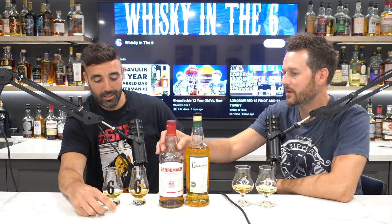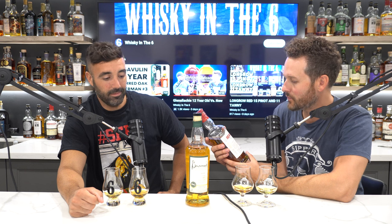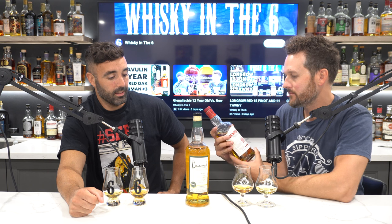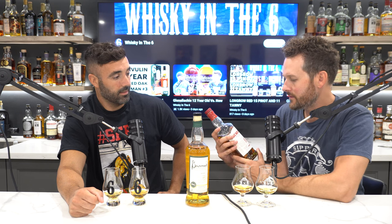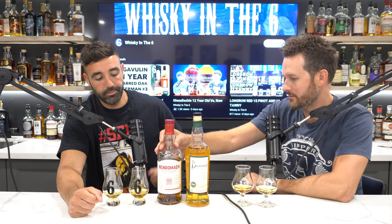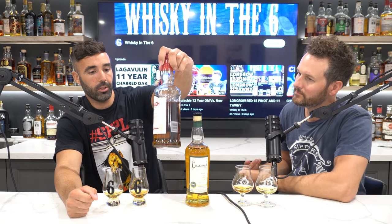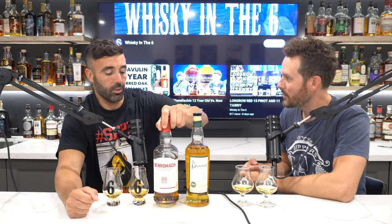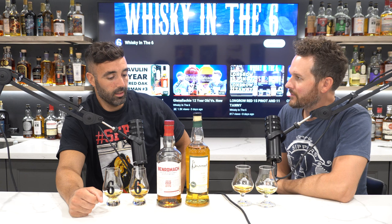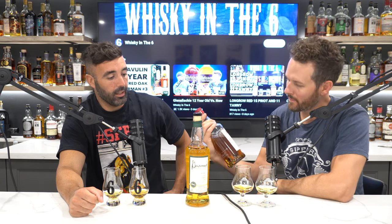We'll be comparing it tonight with one of the newer Benromach cask strengths. This is a vintage 2012, batch number 2, 59.9% ABV. I believe this is majority sherry cask. Yeah, sherry cask influence. It's a combination, but based on the color, you can tell that there's quite a bit of sherry cask in here, so we can assume it's probably the majority. Both of these are coming in right around 10 years old, give or take a couple months, but they're both at least 10 years old.